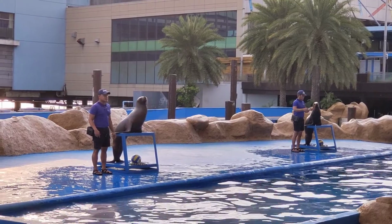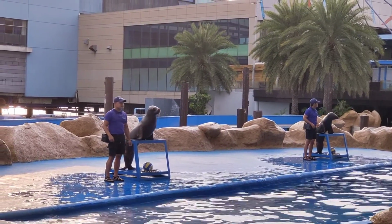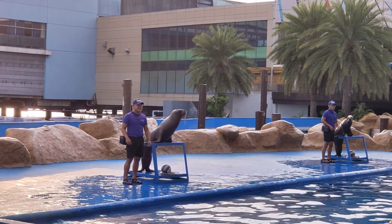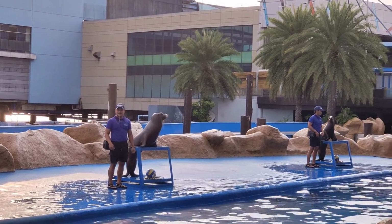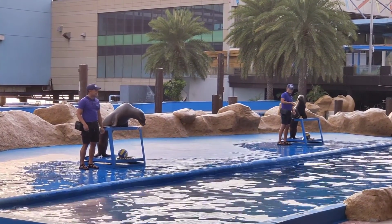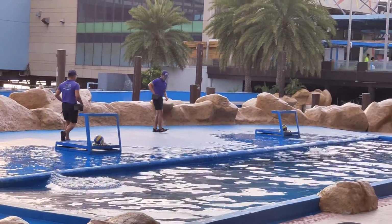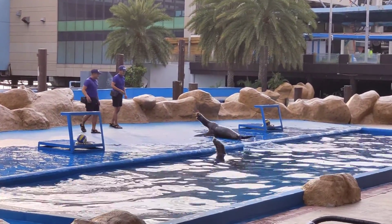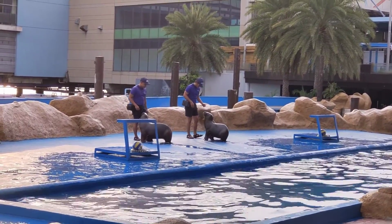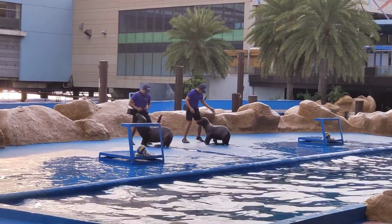Now, this time, would you love to see a dance number from our sea lion friends? Hey guys, where's the energy? Would you love to see them dance? Now, wiggle, my friends. We'll be right back.